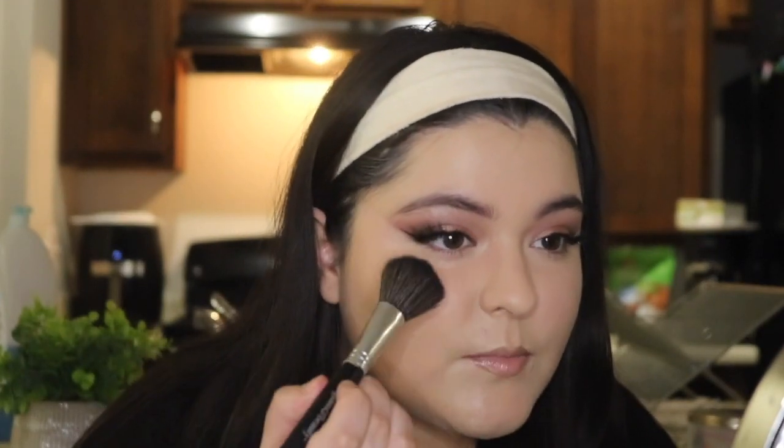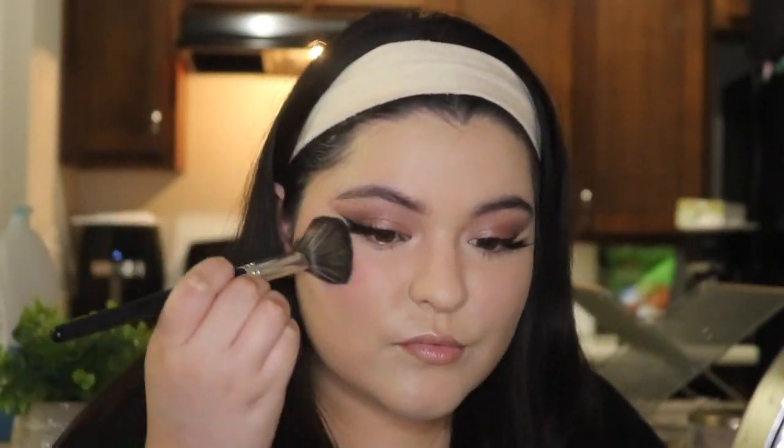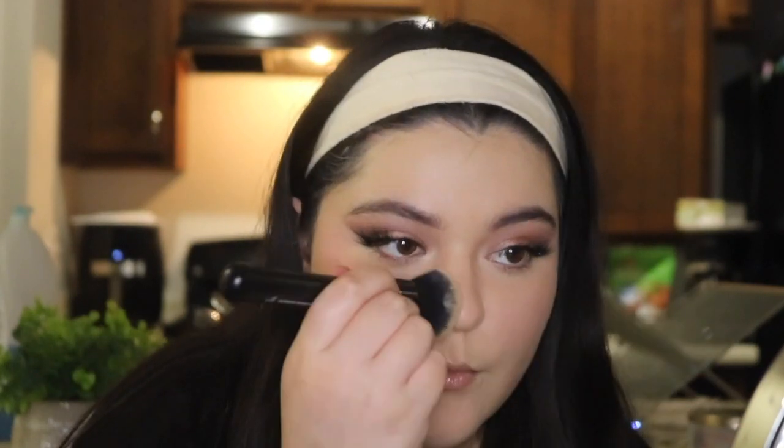It is really, really pretty. I'm using this random brush I got. I don't know where I got this from, but it's from a brand called Glam & Beauty. I believe it's from Five Below, but I have no idea. And I'm just gonna put that on the highest points of my cheeks, and as well some on my nose. And of course I put a lot, so I'm gonna go in with a foundation brush and just tap everything in to make it more subtle.